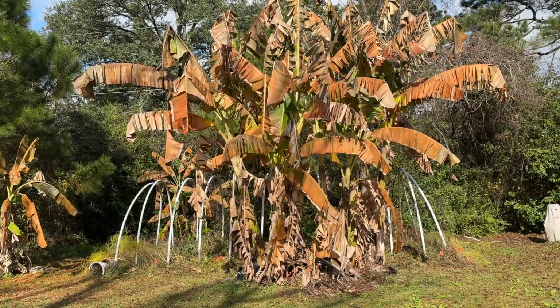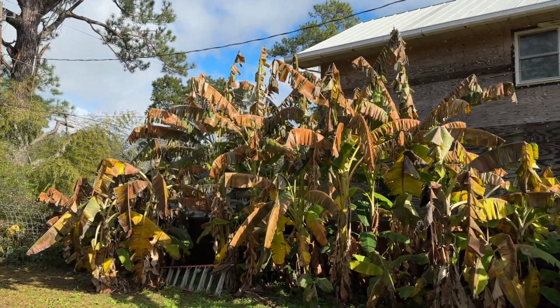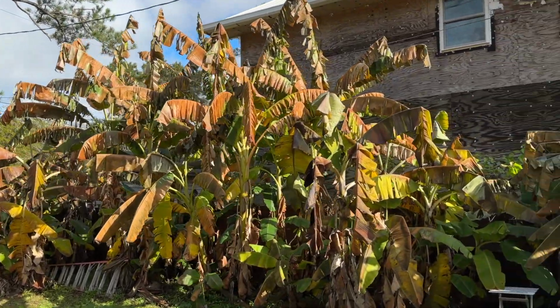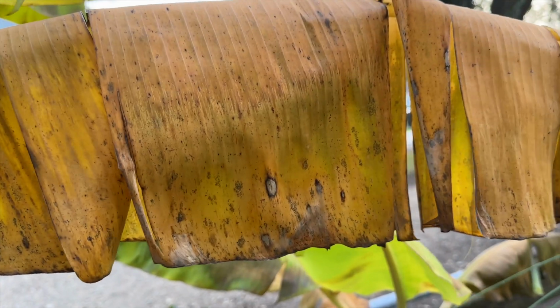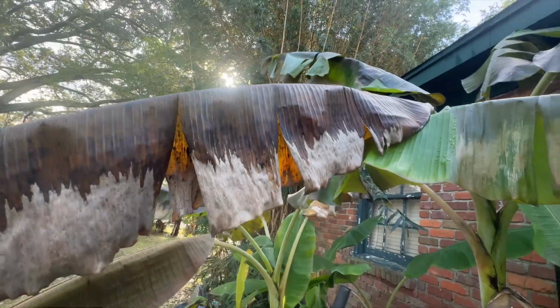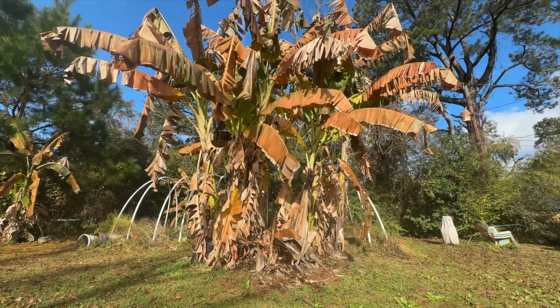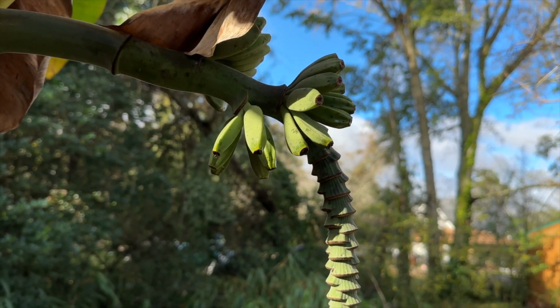Well, we are in a difficult situation here with these bananas. We've had a light frost. And what that did was it scorched all the leaves and it's turned them a variety of colors. And the reason for this is because we've had such a light frost, it just burnt the leaves. They're just so ugly to look at. And it didn't really affect the trunks and it didn't really affect the core of the banana plants. So it's really not the time to do anything drastic right now.